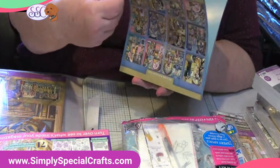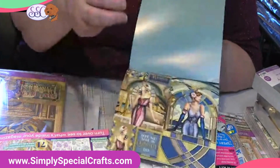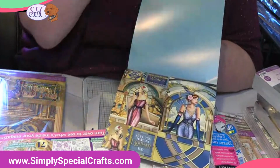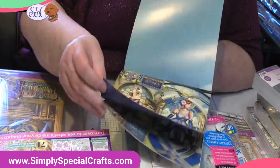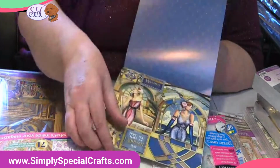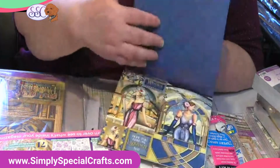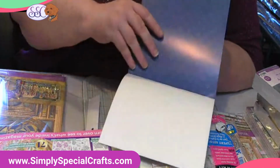One of the things that goes really nice with this is plumage feathers. The real fluffy kind go really nice with Art Deco cards. You can add them to the plumage in their hair, or even if they don't have feathers in their hair, you can add it and it looks beautiful. I've done that several times.